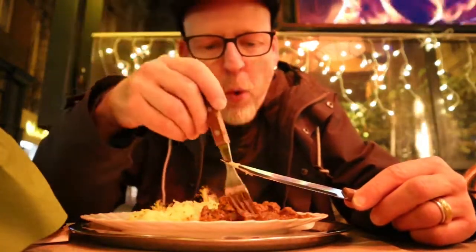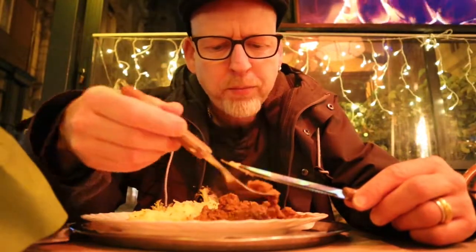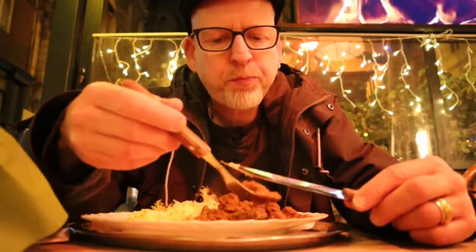The sauce has a quite peppery flavor because of the paprika, of course. Probably because they use some black pepper. It's definitely the authentic Hungarian flavor.